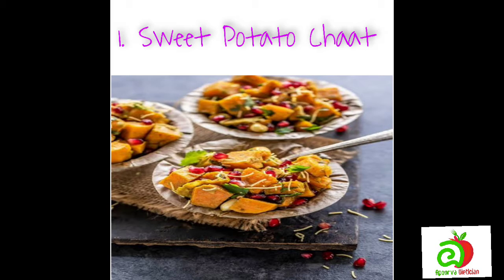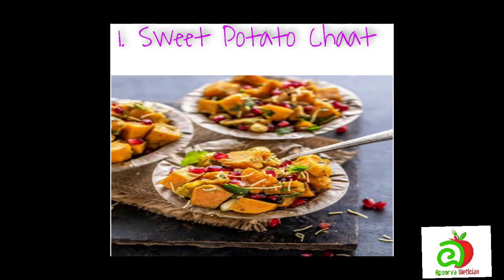You have to just boil the sweet potato, add chaat masala, chili powder, roasted cumin seeds, rock salt, lime juice, green chilies, coriander. Mix them well and it's ready to eat, the yummy, delicious sweet potato chaat.